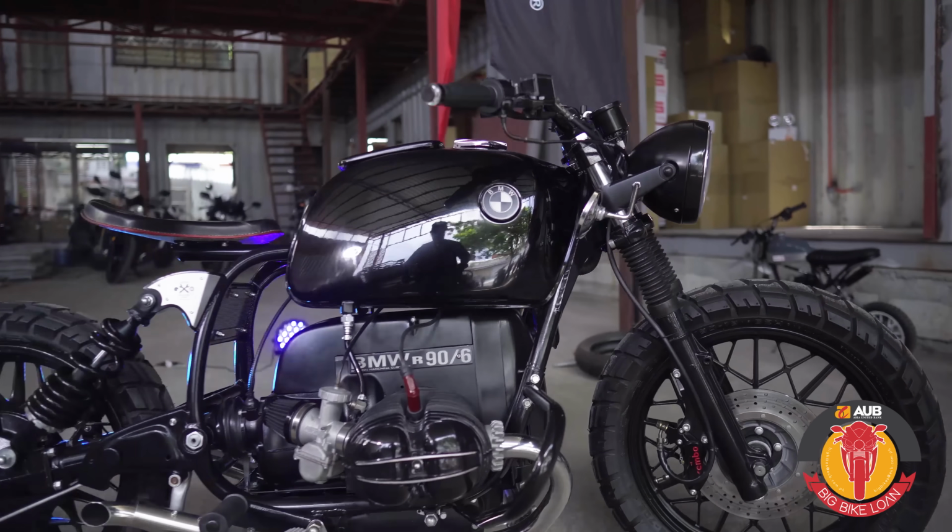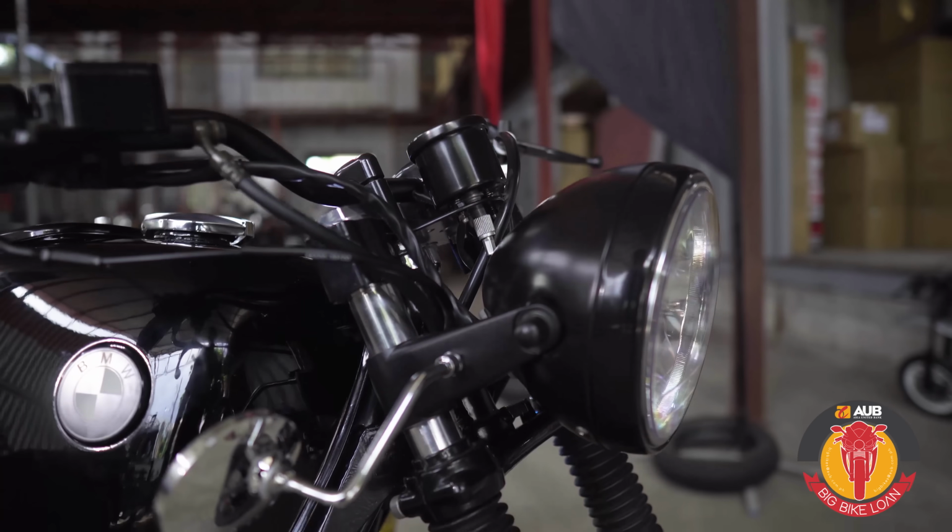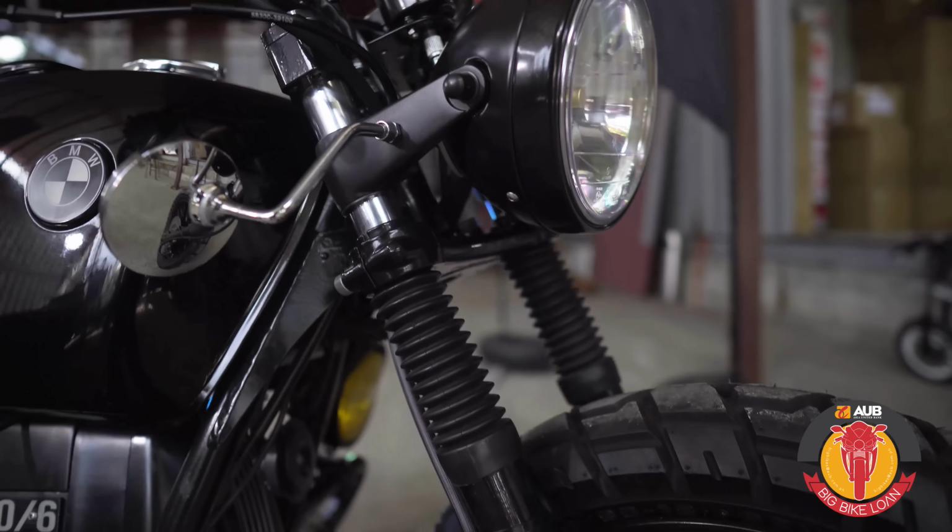We managed naman to get all the parts, but on a specific timeline kasi medyo matagal talaga siyang gawin. And then the modification that we did was, first things first, it's the front suspension.